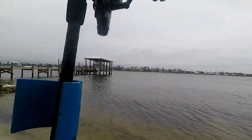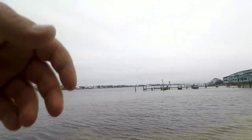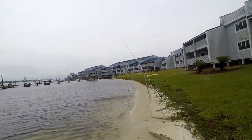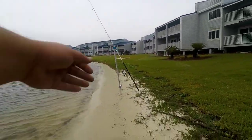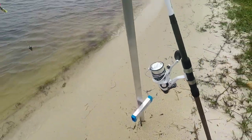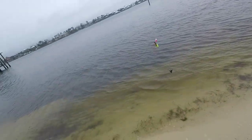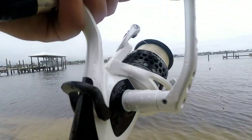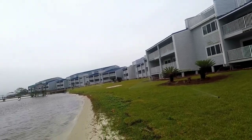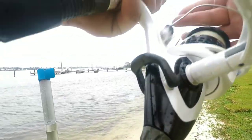I really love these sand spikes, guys. If you're new to the surf game, you gotta check these things out. They just hold up so well. You got the little foot peg down there where you can just step on it, push it down in there. Just really awesome. Started into fishing. Freaking sprinklers came on. That's always great.